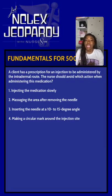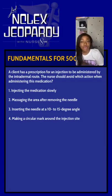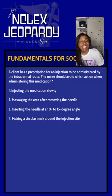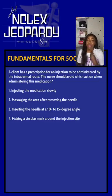Here we go. A client has a prescription for an injection to be administered by the intradermal route. The nurse should avoid which action when administering the medication? 1. Injecting the medication slowly. 2. Massaging the area after removing the needle. 3. Inserting the needle at a 10 to 15 degree angle. Or 4, making a circular mark around the injection site.